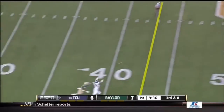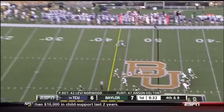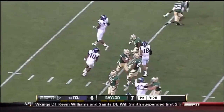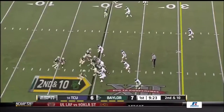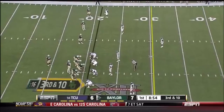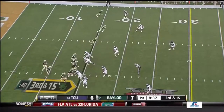Third and eight. Ball was tipped on a defensive line who weighs more than Anson Kelton. And a fair catch. And that's Griffin. A little high. Exactly. Third tier there. Ganaway going to test that near side. False start. Offense.